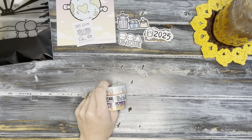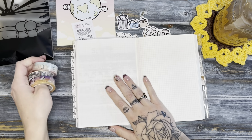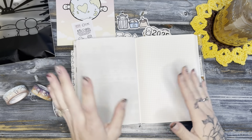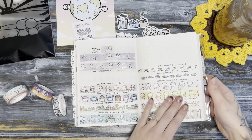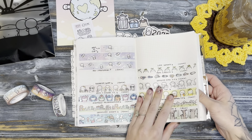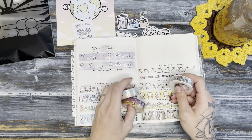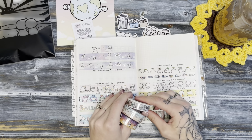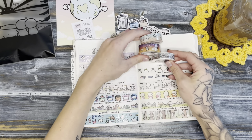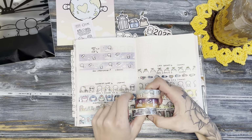I am using my B6 common planner because I have failed miserably with this planner. So I just swatched those ones earlier for you. And now I'm gonna go ahead and swatch these ones. I'm debating, do I just put it all in the same one? Maybe I can do that. Yeah, I'm just gonna go ahead and throw it all on the same page.